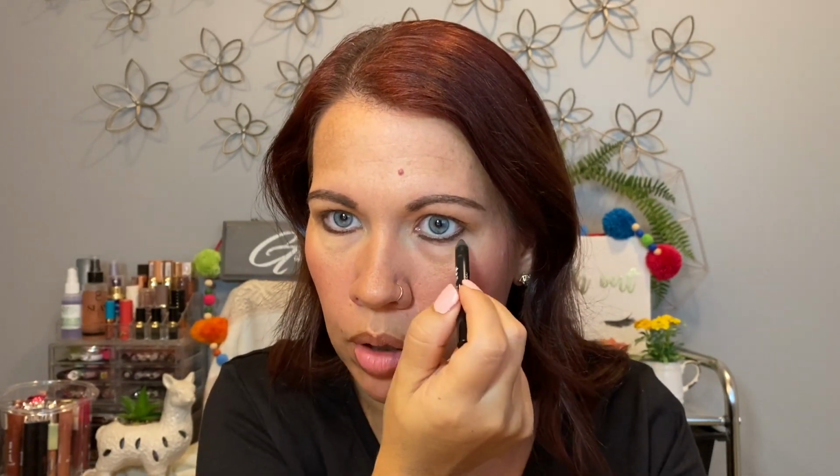I don't like what I look like without a darker line under my eye. Every time I try to do it and think, oh, you just need to get used to seeing yourself, I'm like, nope. You look tired and old, girl. Don't do it. Don't do it.